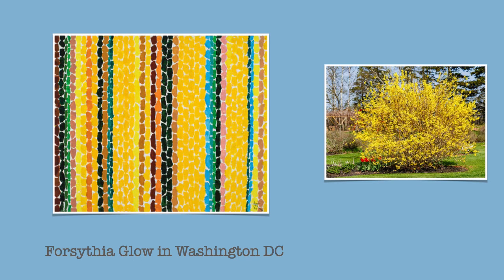This work is called Forsythia Glow in Washington, D.C. Remember, Washington, D.C. is where Alma was living. The photo on the right is of a forsythia bush. You may have seen them blooming in your neighborhood recently. I know I have. Can you see why she decided to use yellow? What about the other colors? What about her feelings or her expression in this work? What do you think? Do you see those rectangles again? I do.